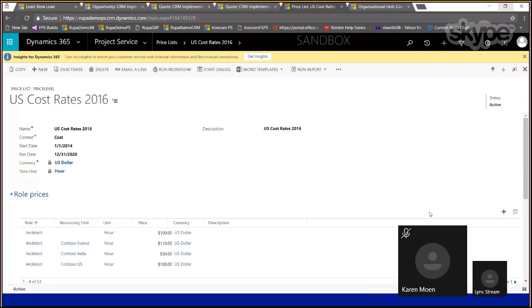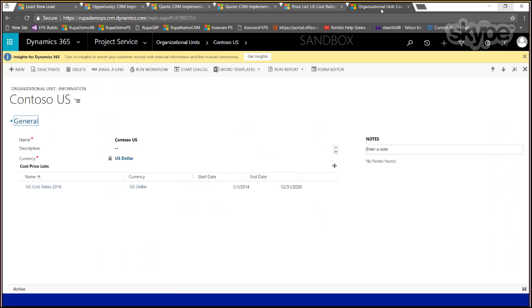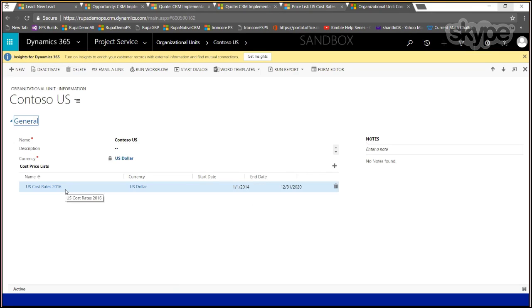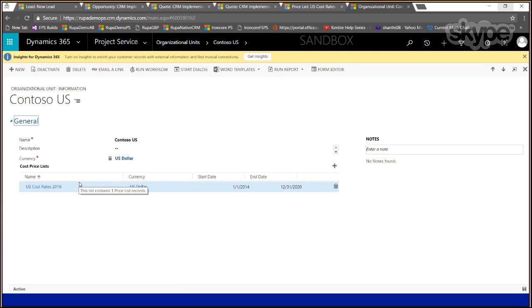Thank you. Okay, so I'm not sure when my screen went blank, but I'll just show you the org unit setup here. These are the org units I have in the system, and when you navigate to an org unit, you can see a cost list attached to it, and this is a price list. This is a traditional CRM price list, which we have customized to add a context field so that the price list knows whether it is expressing cost rates or sales rates. By sales rates, I mean bill rates. So once you have your cost rate, you can attach that cost price list to a certain org unit.